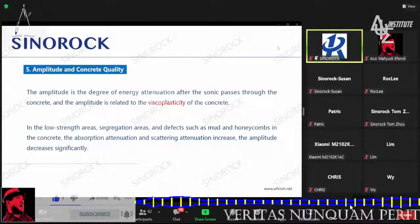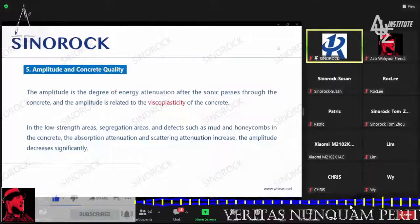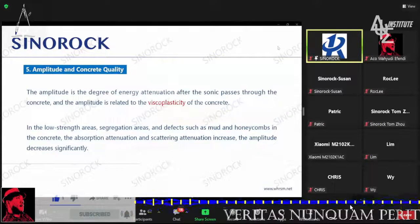The same is true for amplitude, which represents a degree of attenuation of energy. If the ultrasonic travels farther with a certain energy, then the energy will be attenuated and will drop. Therefore, the strength of the amplitude is related to the viscoplasticity of the concrete. As long as there is low strength in the concrete, segregation, mud, and honeycomb, the amplitude will decrease significantly.